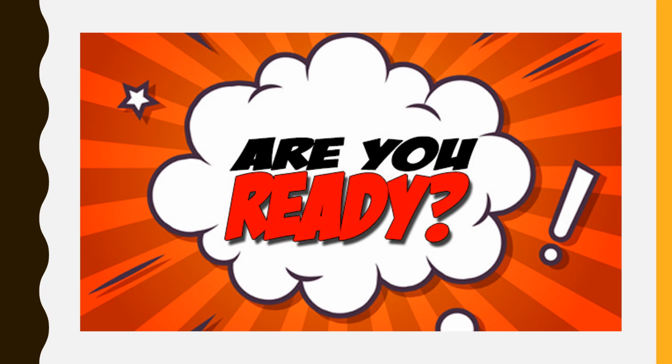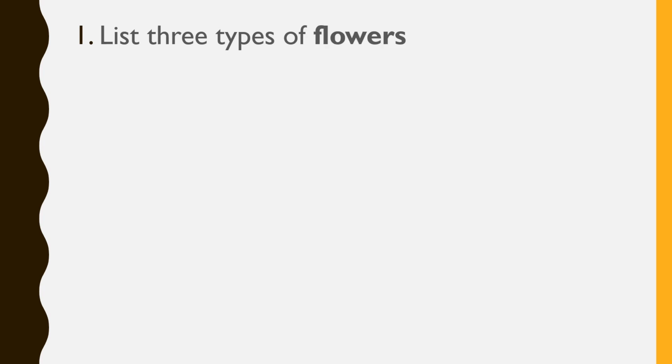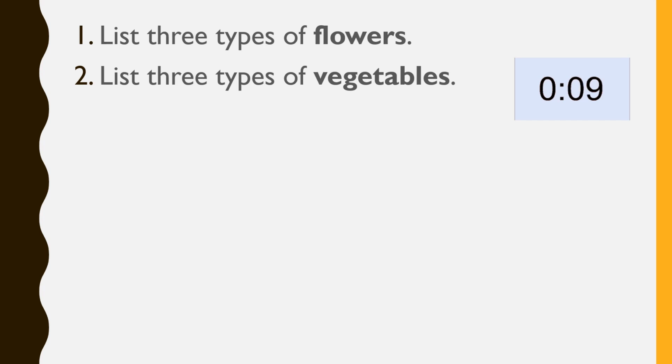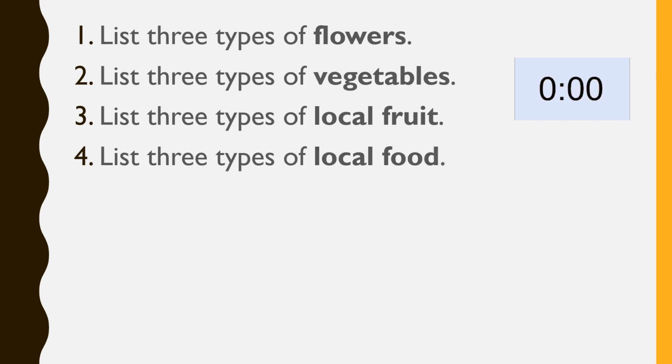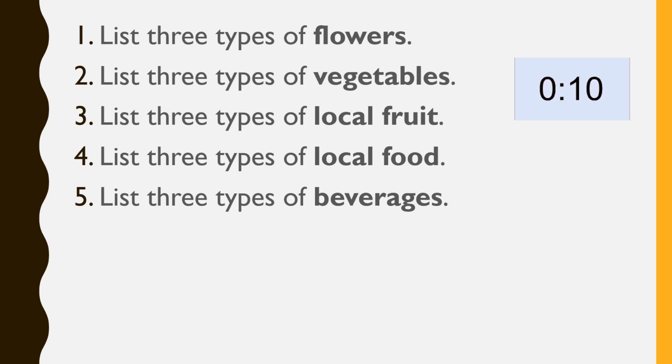Alright, so now are you ready to go? Start. List 3 types of flowers. Number 2. List 3 types of vegetables. Number 3. List 3 types of local fruit. Number 4. List 3 types of local food. Number 5. List 3 types of beverages.